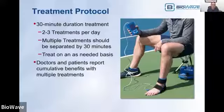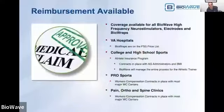Patients can treat on an as-needed basis, but eventually patients usually need only 1 or 2 treatments a day to completely manage their pain. Both doctors and patients do report that there are cumulative benefits, as I mentioned, with multiple treatments. From a reimbursement standpoint, coverage is available for all BioWave high-frequency neurostimulators, electrodes, and BioWraps.